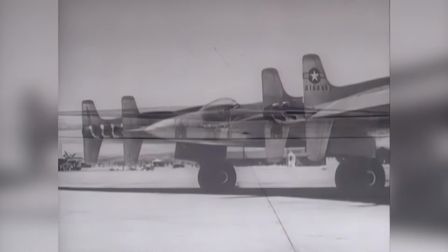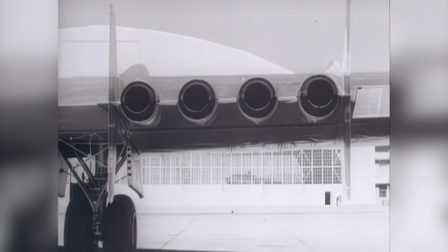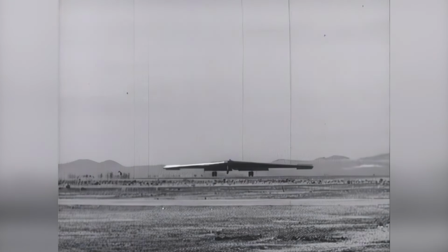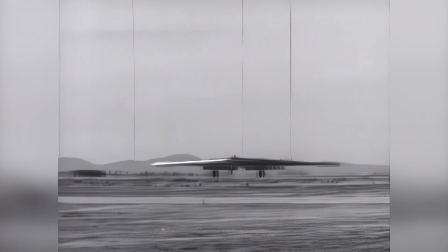Firstly, the project's original competitor, the Flying Wing, had been upgraded to an all-jet aircraft, replacing the 4 propellers with 8 turbojet engines. Northrop hoped to increase the speed and viability of its quite brilliant concept, which utilized unique flaperons, shown here at the end of the wing, to make up for the absence of the conventional tailplane.